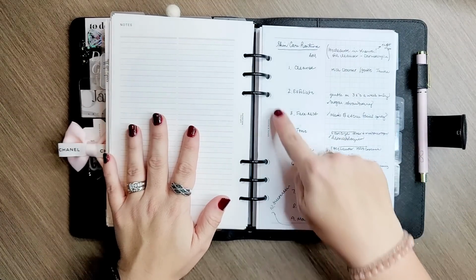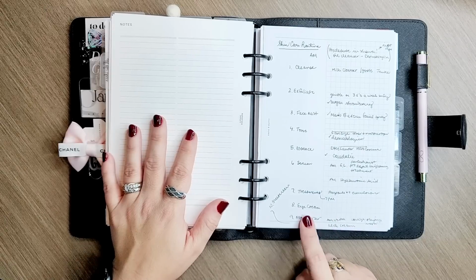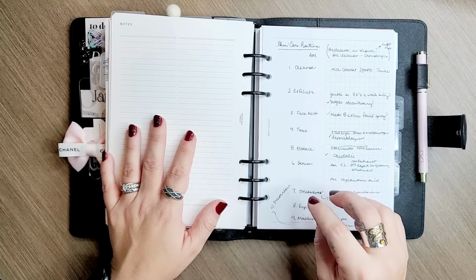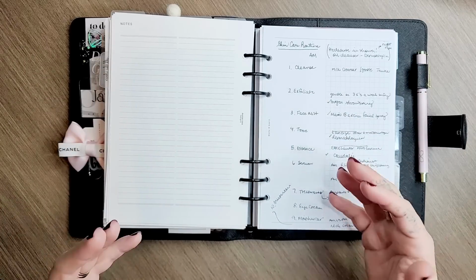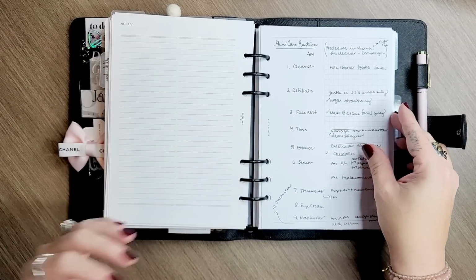I also was working on researching a skincare routine, and my birthday present to myself this year was to buy a whole new set of skincare items, which I'm very excited about.